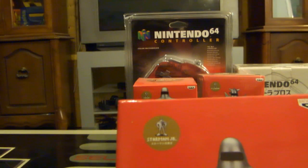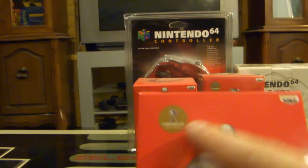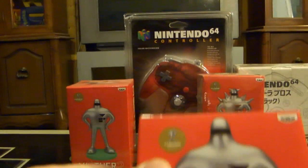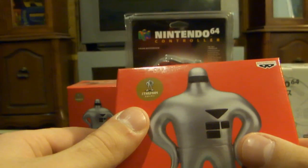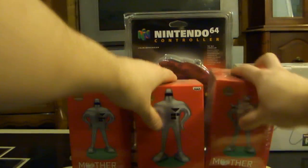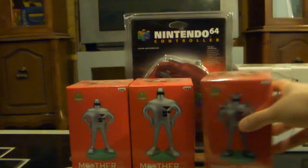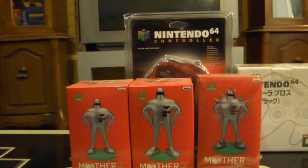So this is Starman Jr. Then I got just Starman, and he is very large. He's very tall. And then there's DX Starman, and DX Starman's cool because he has spikes. So these 3 figures I obtained from that contact in Japan, and there is no way I would have found them for a reasonable price on eBay.